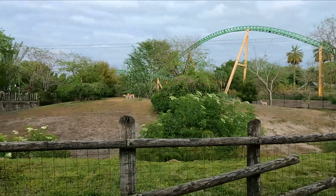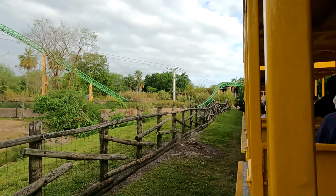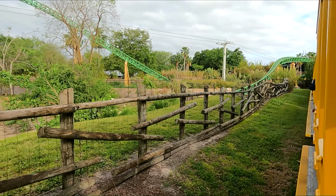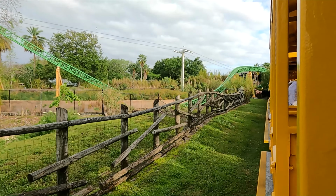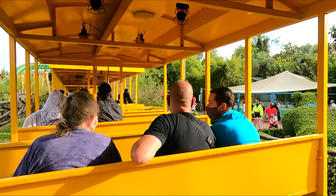If you keep looking to the right, you'll see a big glass enclosure, home to the African penguins. African penguins are warm water penguins. They live on the coast of Africa. They're very friendly. So if you have to go by there and look down, don't be surprised to see an African penguin following you every step of the way.